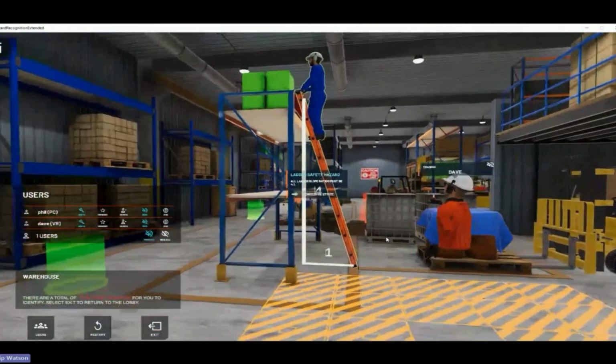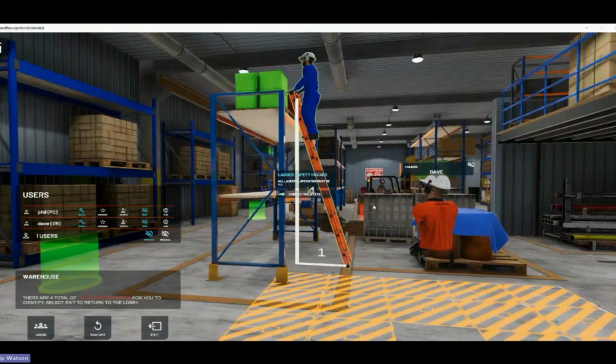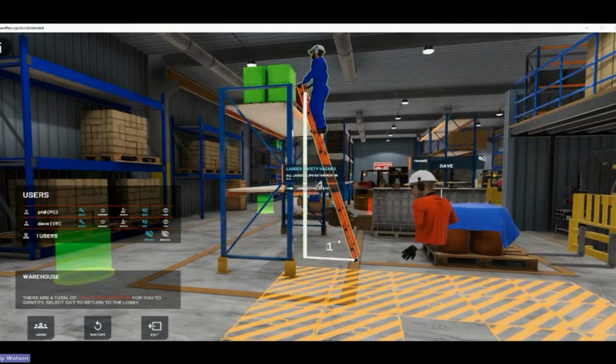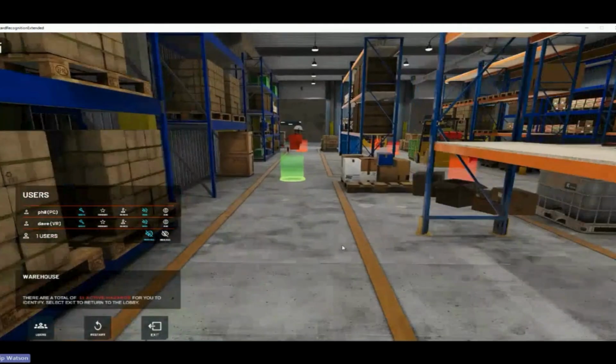So you can see the change there from the acute angle to the correct angle, and that is essentially how we teach these guys these hazards. So that's one example of a hazard in here. I can pull it around and we'll go and find some different.